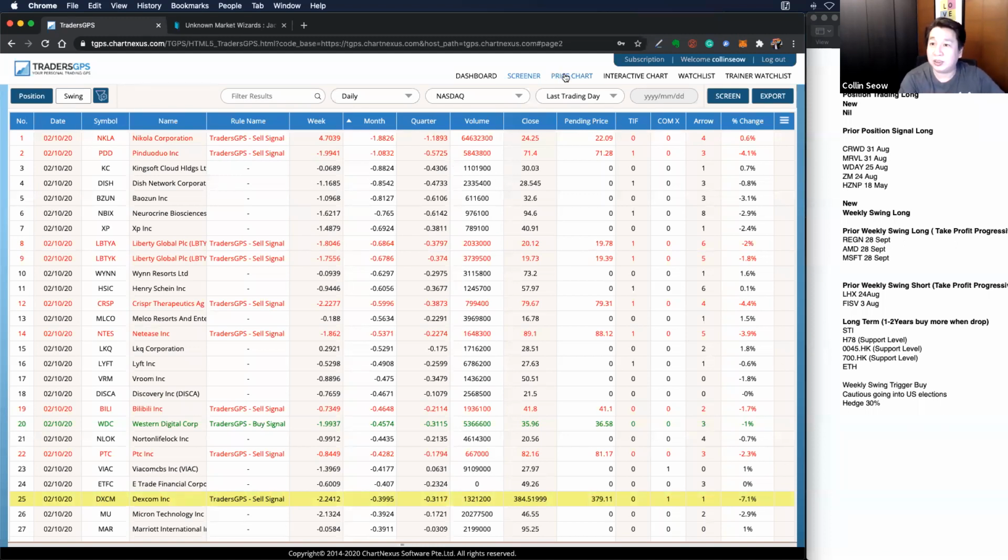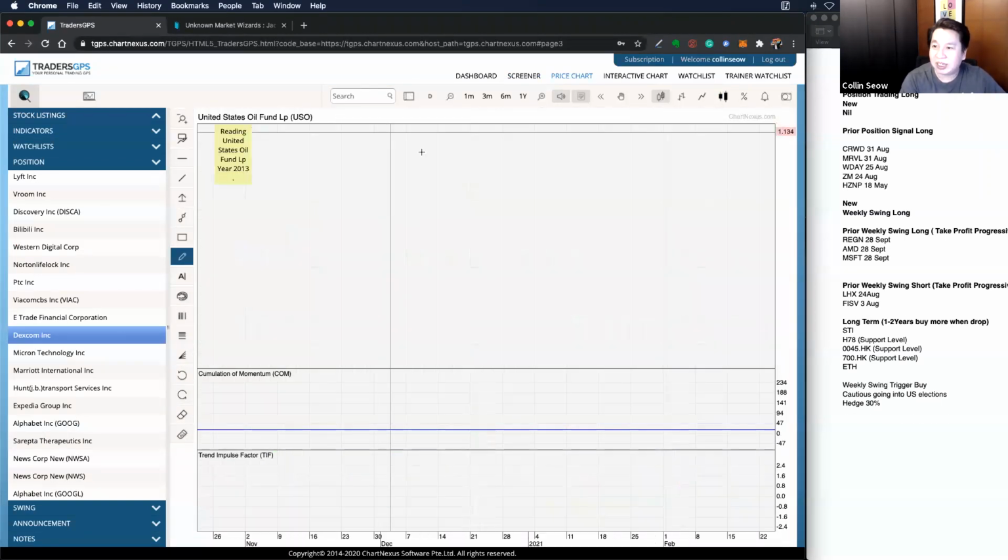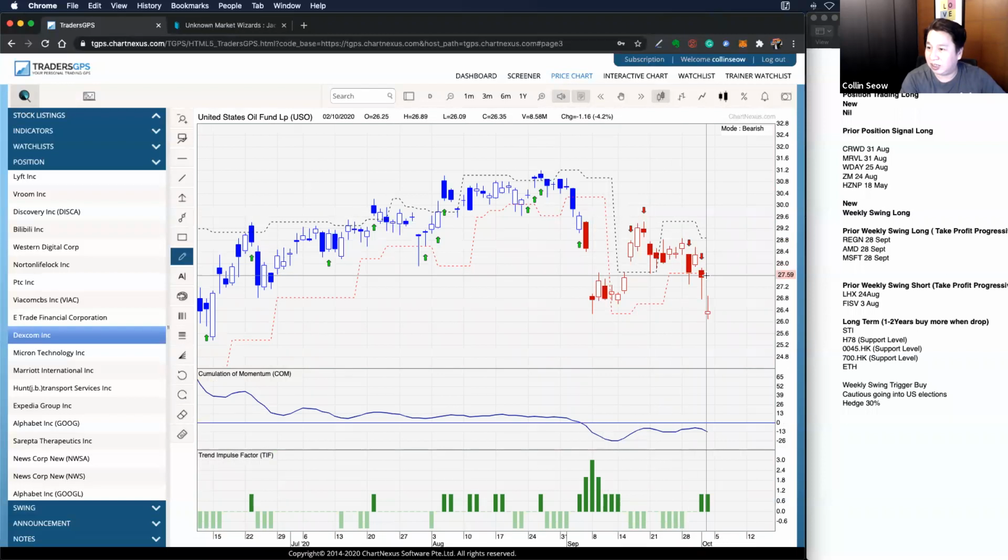For example USO also. USO is another weak stock. So when you get in, it's the same thing: use Trader GPS to get in. Yes or no? Like yesterday, we had a signal for short for USO. Yes or no?